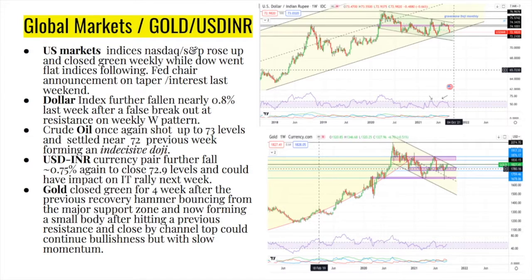There was a false breakout two weeks before, and now it has been dipping for the last two weeks. Crude oil had shot up last week. We hit 73, then fell down and settled at 73. So nowadays there are indecisive doji candles. Crude oil is moving between 64 and 73, up and down, so there's uncertainty there.